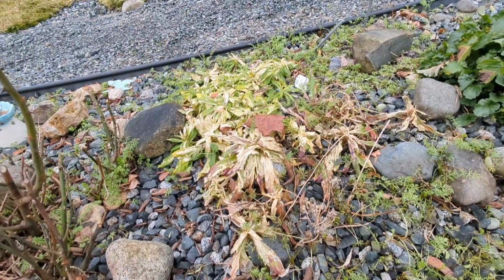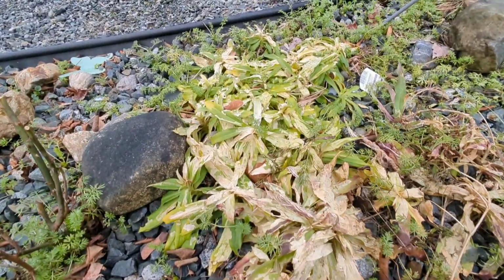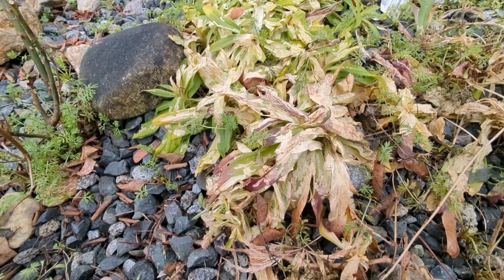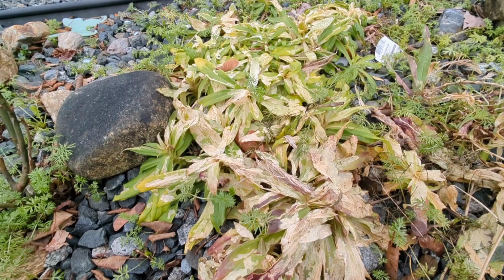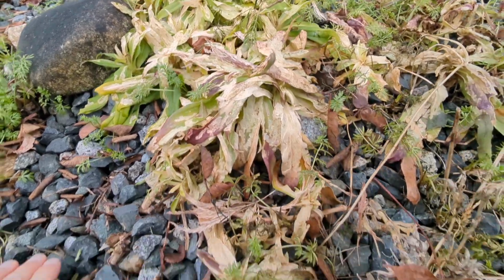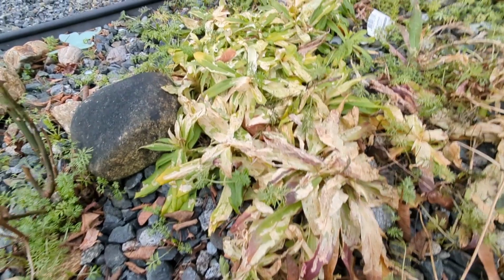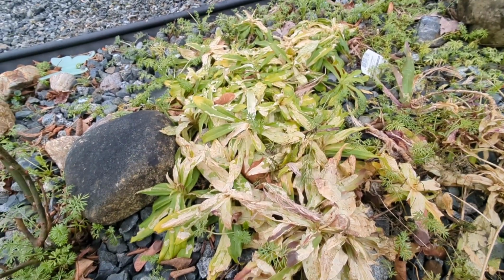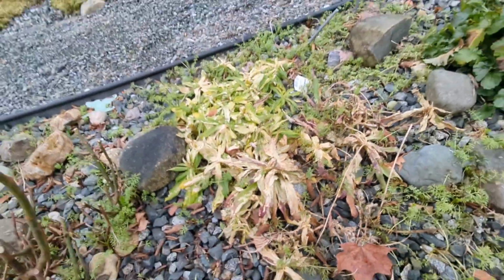Moving a little further over, this might not look like much, this might look dead, but trust me, this is not dead at all. These are Sweet Williams, and they were originally grown from seed in this garden. And although they may look dead, there's actually a lot of life in these, and because I didn't pull these out, they will emerge in spring and bloom much sooner than many of the other little specimens in this garden.